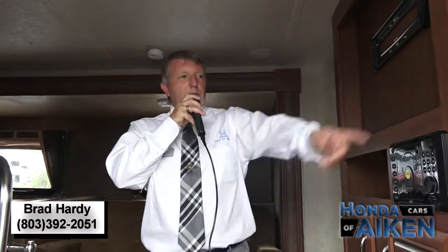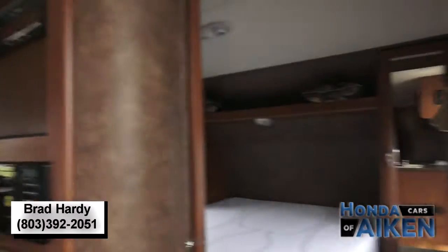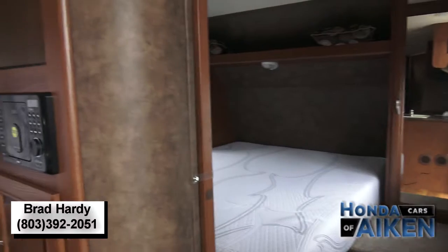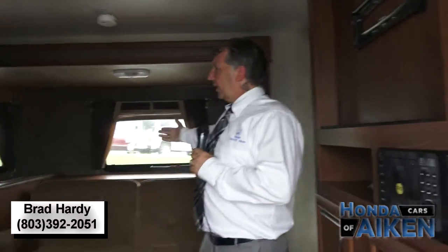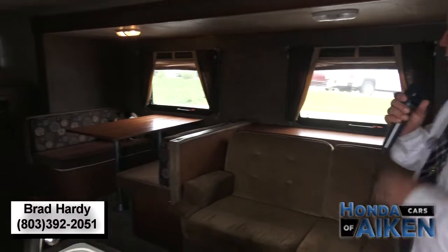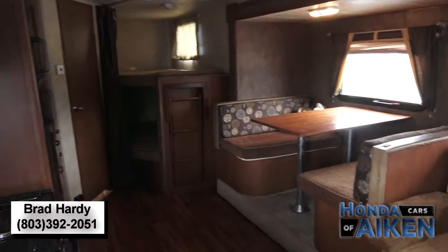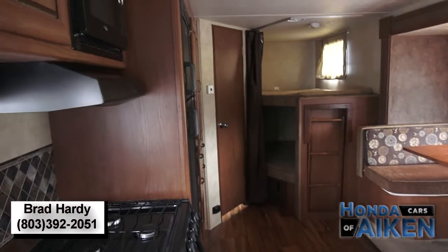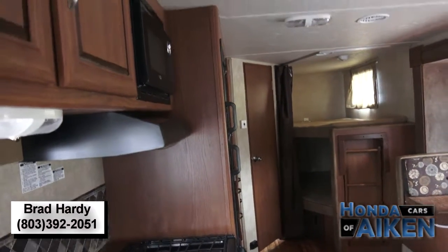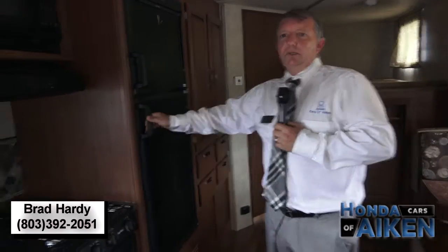I want to take you inside and show you some of the features that it has. All right, so it comes with a queen size bed on one end. It has bunk beds on the other end. Just like I said, the slide out gives you a good bit of room. And AC, central heat and air. Nice size refrigerator, microwave.